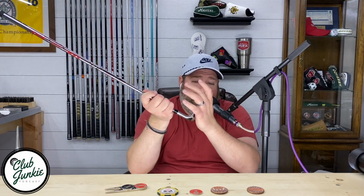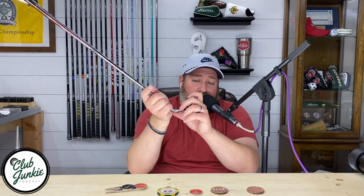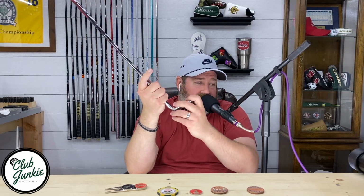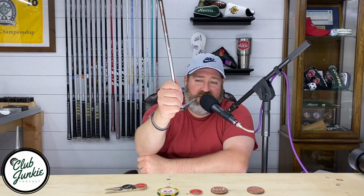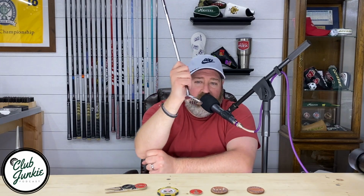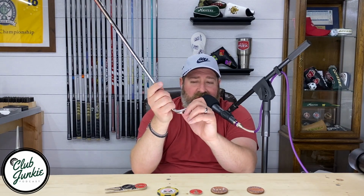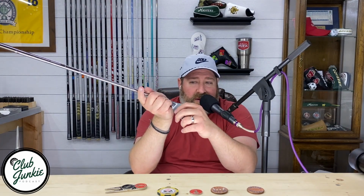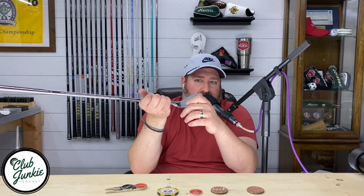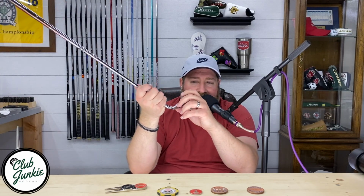And I took it out on the range and into a short game area over the weekend. And the other thing I'm a big fan of is, this is for the shallowest player, right? Like the C grind is made for players who pick it more. They've got a shallow angle of attack. And when you look at this thing head on, the leading edge is so blunt and so rounded off that even a guy like me who I feel like is pretty steep, dude, I had no problem with this thing. It didn't really feel like it wanted to dig, anything like that.